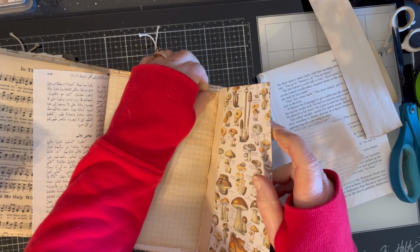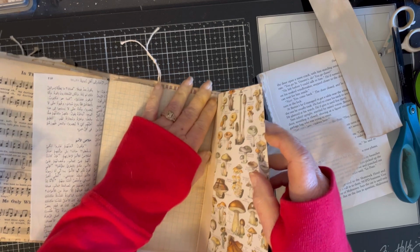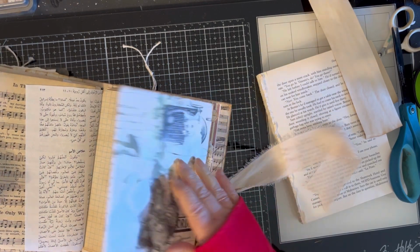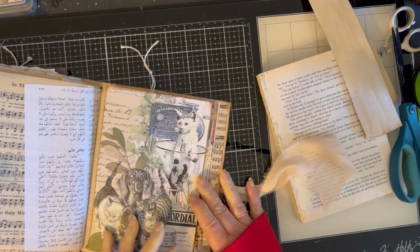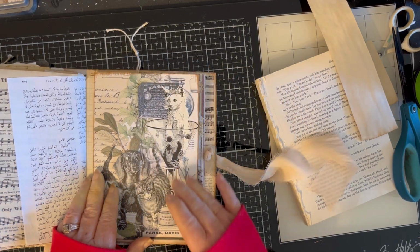I don't want it to be right in the seam, obviously, because it won't flip well. But it could have been closer than what I had it. Yeah.